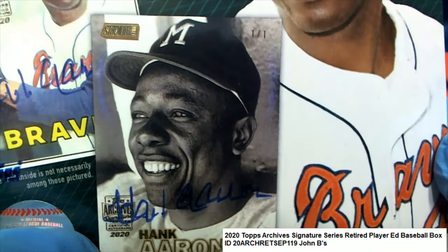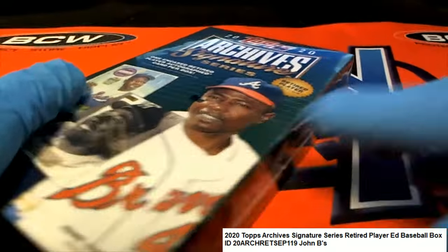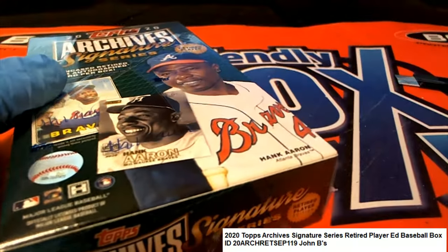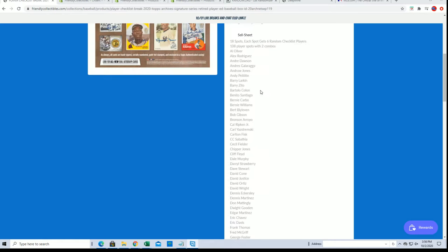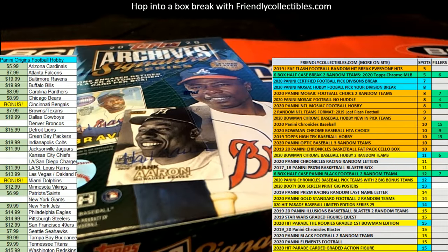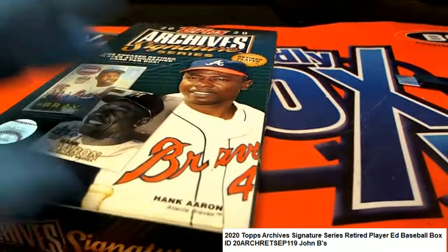That would be great. You never know. It could be something huge. It's always exciting. Let's see what comes out of here. A lot of times we do a random for checklist players when we do a big random as a group break, but John just decided to take a shot on this box and is feeling lucky. Let's hit a big hit out of here. Let's get some kind of monster hit out of the box break.